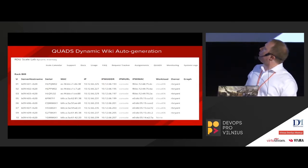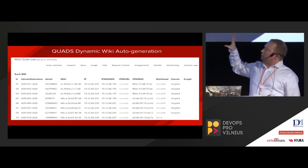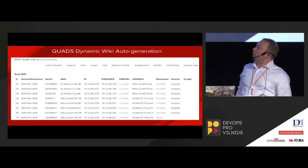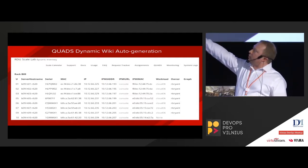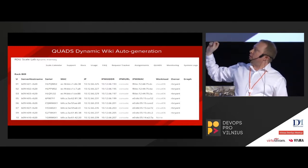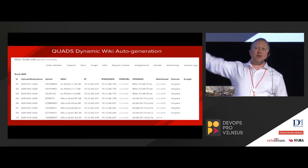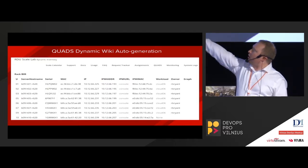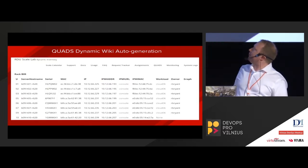Okay, so this is the primary inventory system that QUADS generates and keeps up to date for you. You have your server name here on the left, and the serial number of the server. By the way, these R620s are actually out of support, so you're not going to get anything by getting the serial numbers, but you could pay the bill for us if you wanted to. The MAC addresses are here, and the IPMI interfaces.